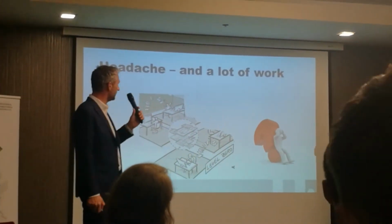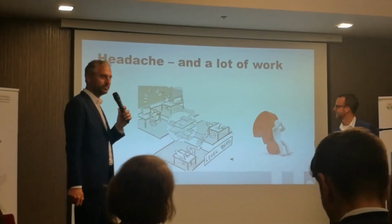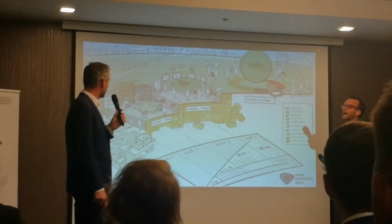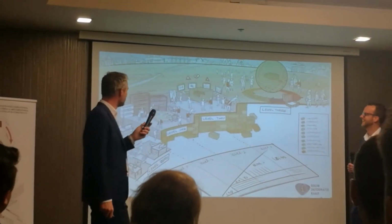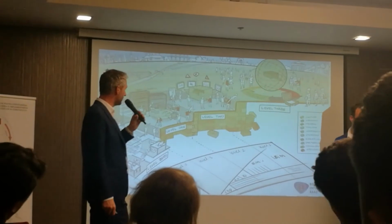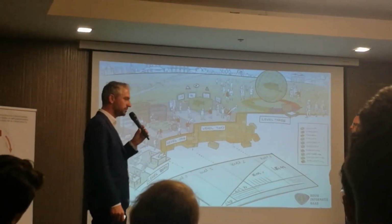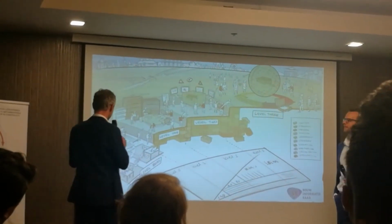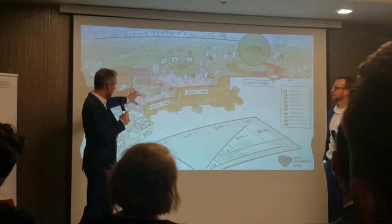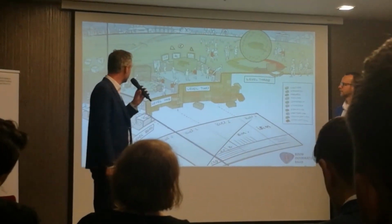So that gives us a lot of headache, all those papers and how to manage all that different information. Yeah, I knew that was coming. So we have copied the English BIM levels. We didn't even translate the word level. At that time it was level 0 with papers. Level 1, that people started making models.